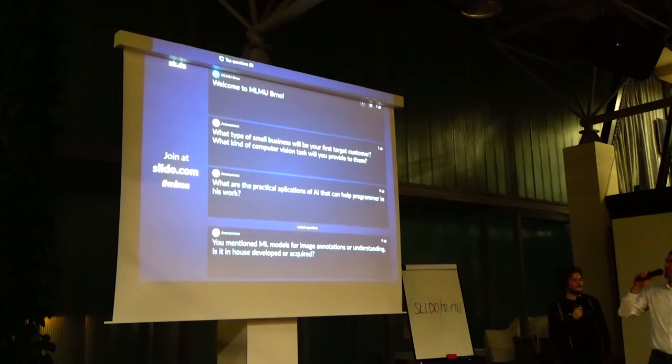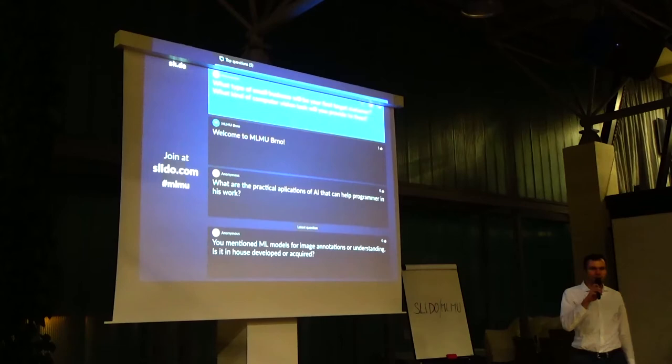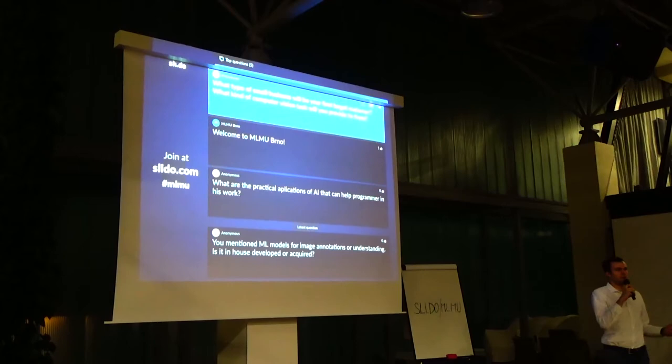I can more answer the second question, which is about what kind of computer vision task will you provide to them. As you could see, we are mainly currently focused on information flow and accessing the information, searching for the information. So our first task and what we are currently developing is supporting these search functionalities by analyzing the images that we have or the customer has in the database. So this is the first one, and yeah, the most important right now. Okay, thank you.